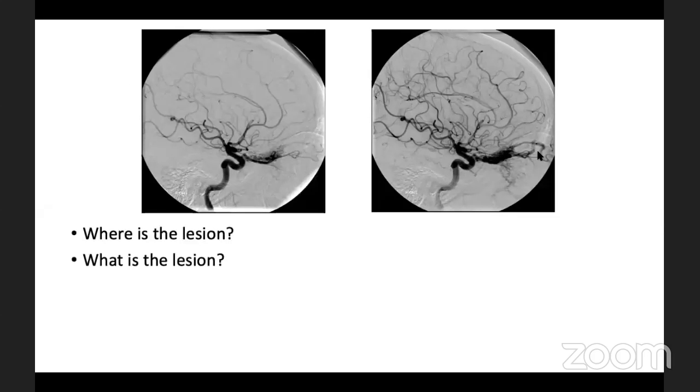And finally, to leave this with you, just for time's sake, this is an orbital AVM. You can see it is a large ophthalmic artery giving anterior ethmoidal branches within the orbit because it has not gone to the anterior fossa, because the venous drainage on the right is through the superior ophthalmic vein. So it's an AVM of the orbit.